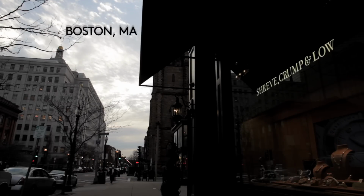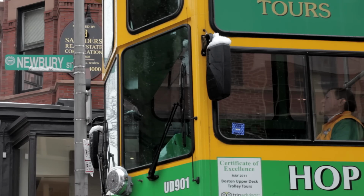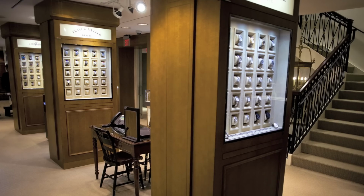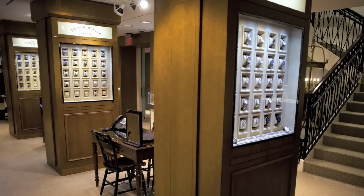We have a vast collection of watches ranging anywhere from 5,000 to 150,000 to 250,000. Every single product that we have in here is something that we feel fits not just us, but also our clients.